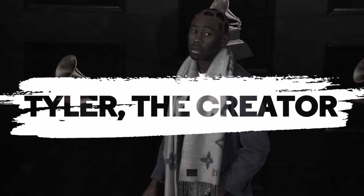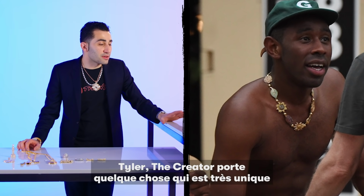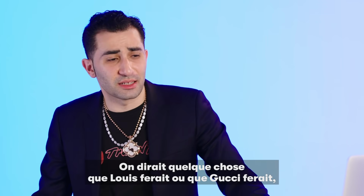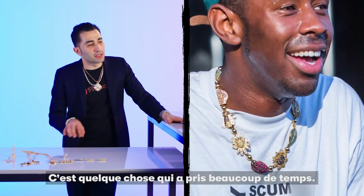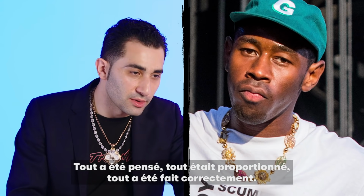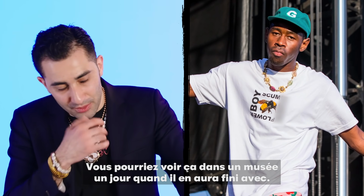Tyler, the Creator. Here, Tyler, the Creator is wearing something that is very, very unique and very, very interesting. It looks like a designer piece. It looks like something that Louis would make or Gucci would make or some very high-end designer. This was something that was manufactured that took a lot of time. No corners were cut on this piece. Everything was thought about, everything was proportionate, everything was done correct, and this is something you might see in a museum one day when he's done with it.